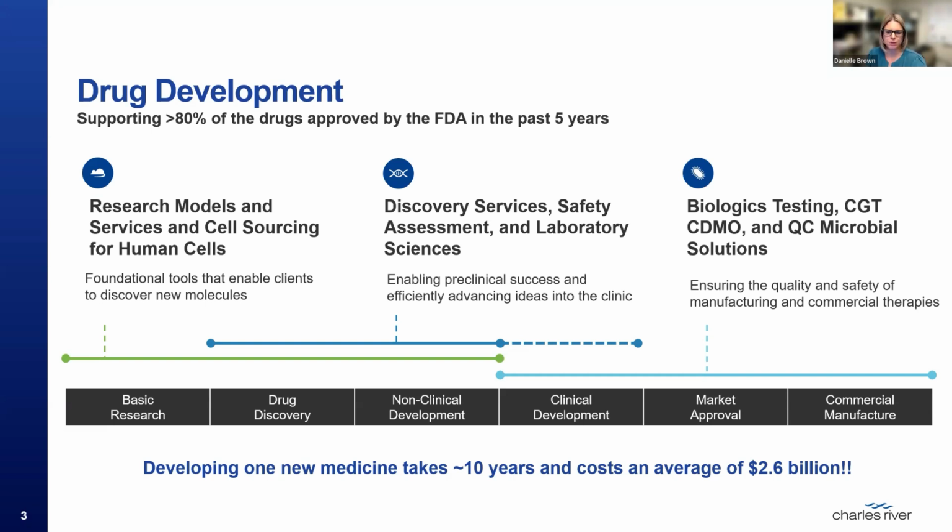Less than 12% of candidates that go into clinical trials in humans are even approved by the FDA. And there's a lot of testing that needs to be done before they can even go into humans. And that's really where I come in.